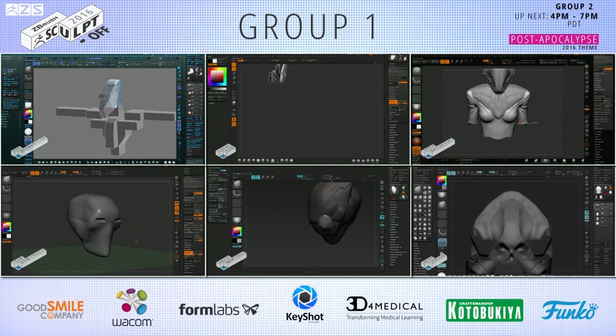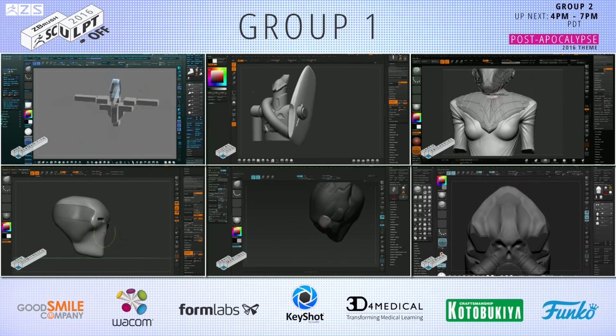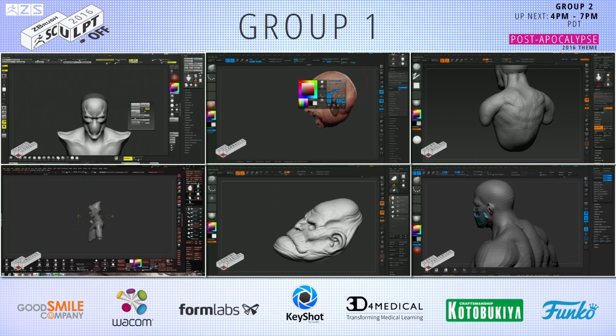So here we got more of our hard surface guys. You can see the panel loops are getting cut in down at the bottom there as well. All right, let's pop over to organic here, and we'll switch back. So here we go back to our organic guys.